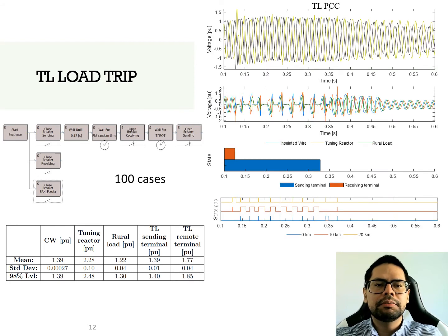So the receiving breaker opens, then a 1 pu overvoltage appears along the transmission line. Then the induced voltage at the collector line rises until it overcomes the spark gap's breakdown voltage. In this short time, the tuning reactor voltage rises fast, reaching 2 pu. Spark gap operation reduces the overvoltage almost immediately. Due to their short duration, they do not injure the real system.